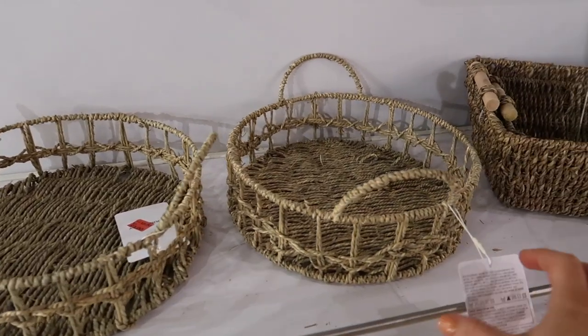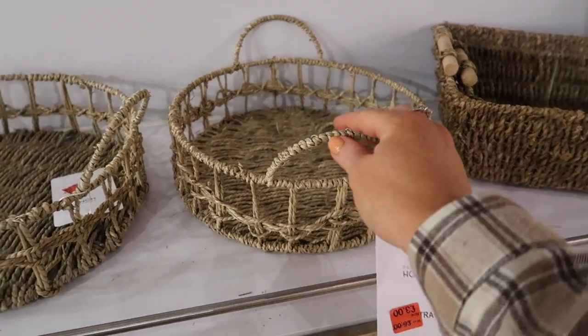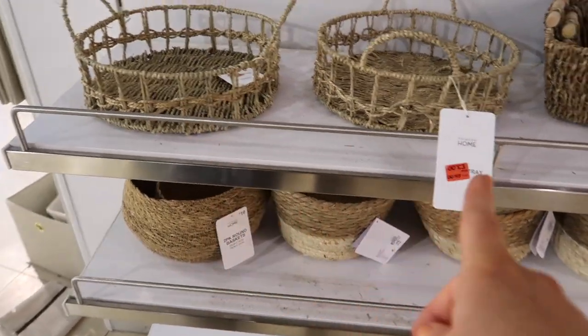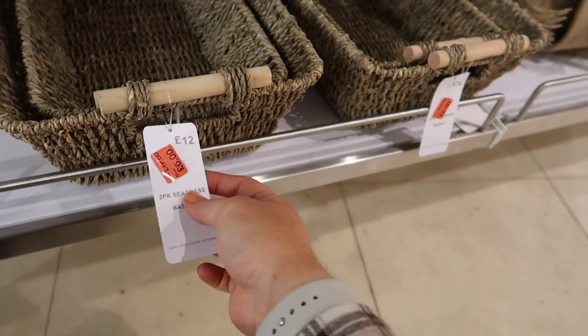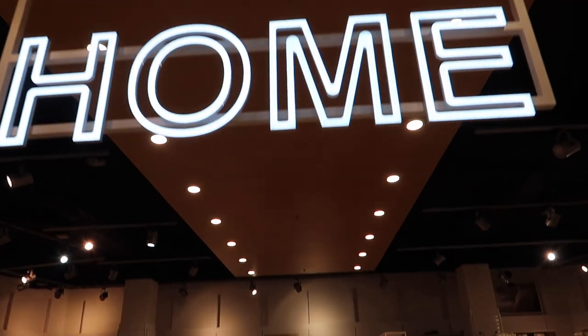These really pretty seagrass baskets are also reduced, or trays should I say, from £5 to £3. I was actually looking for one of these for my dining table for the autumn decor. Don't know if I need it now though, but nice to know that they're reduced. We've also got a little nest here that's reduced to half price, from £12 to £6. And guys, I think that's gonna conclude Primark Home.